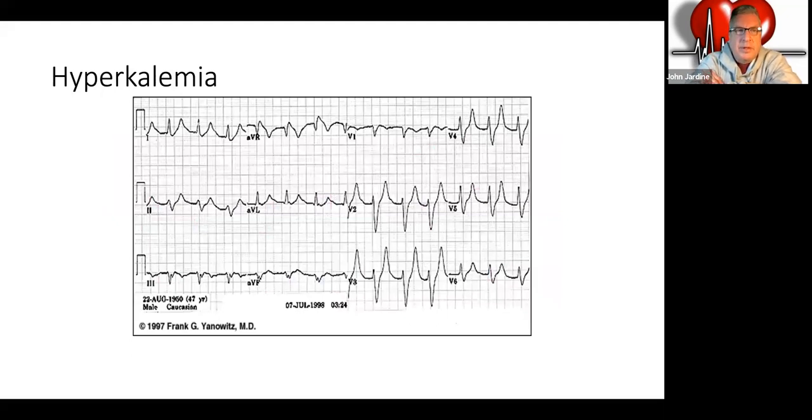Hyperkalemia. If anybody knows me, you know that I seem to talk about hyperkalemia a lot, or at least I feel like I do. With hyperkalemia, you get these big, tall, peaked T waves as the potassium starts to go up in the body. If the potassium is greater than 6 or 7 or so, you get these peaked T waves, and you get T waves that are actually bigger than the QRS. You can see how the T waves are taller here. And that can make you think, well, is this ST elevation, or is this just a big T wave? So hyperkalemia can be one of these mimics of ST elevation.